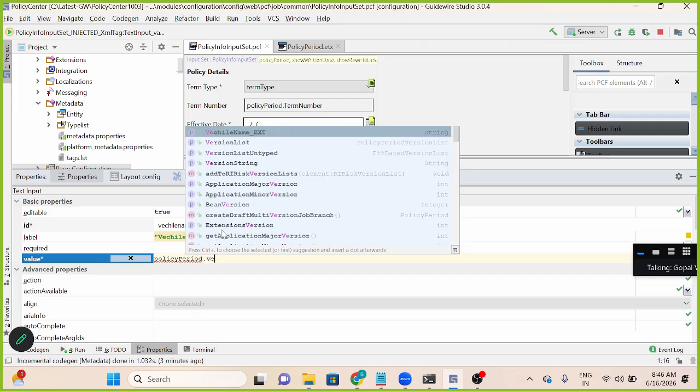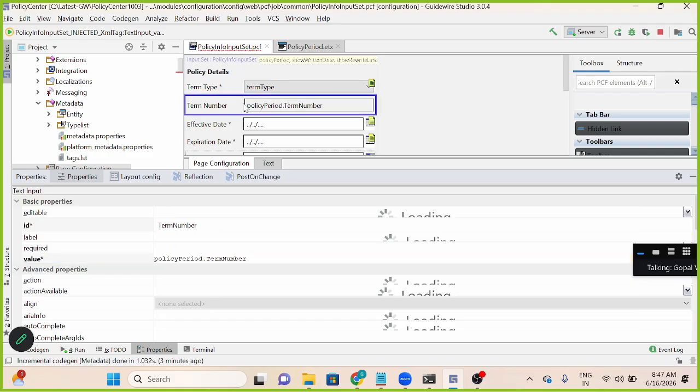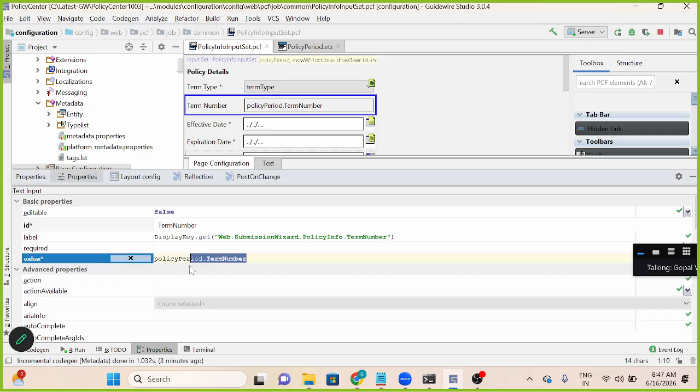You see, vehicle name underscore ext is the string. Where have you added the column? You have added it in the policy period, right? Yes or no? So that's what it means, the table name dot column name. Even if you click on this term number, see how they added it here.